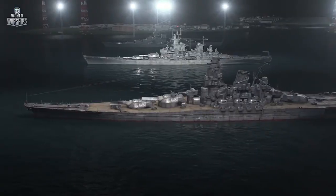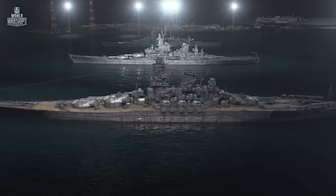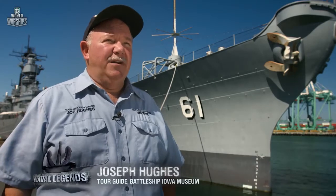The two ships never met in combat, and both countries kept their capital battleships, shall we say, at arm's length, kept them at a distance, because there was great political risk to having either one of the ships damaged severely in battle.